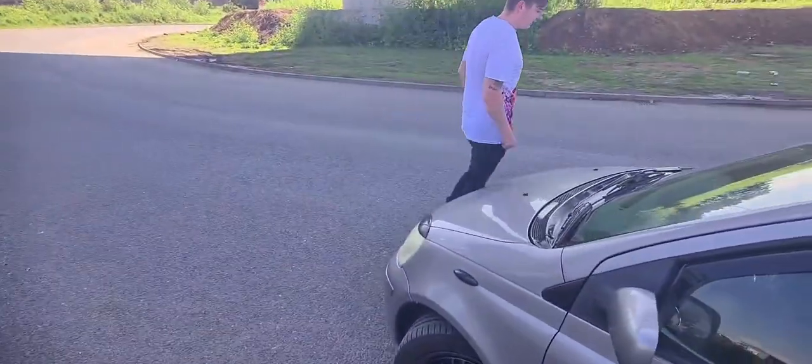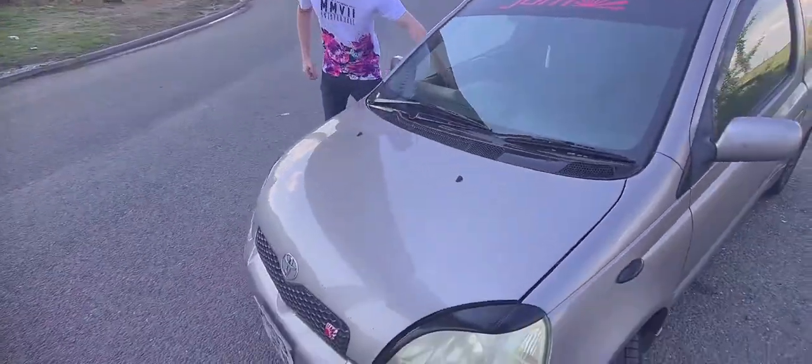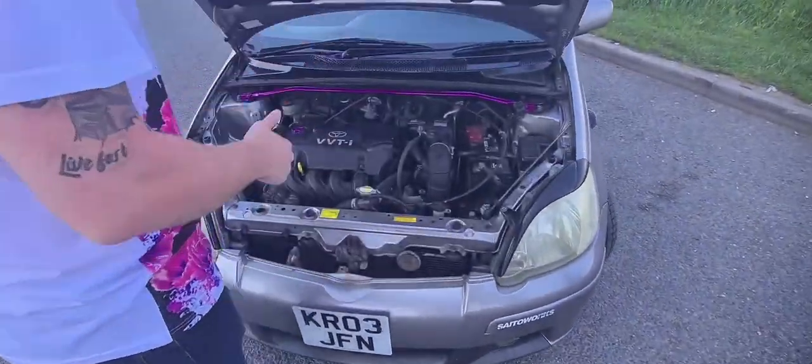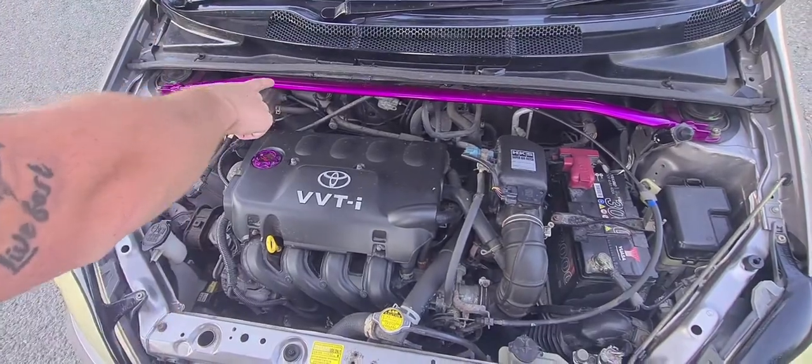Anyway, the last bit that I need to show you is under the bonnet, so I'm going to quickly go around and put that up. You'll hear the... I don't need to open the door, I'll lift the window down. Oh yeah, Team Echo wind deflectors as well. Oh yeah, I've got them on mine as well. And then under here, it's hot and I've only driven it for like 2 minutes. I've got a Tanabe strut brace.